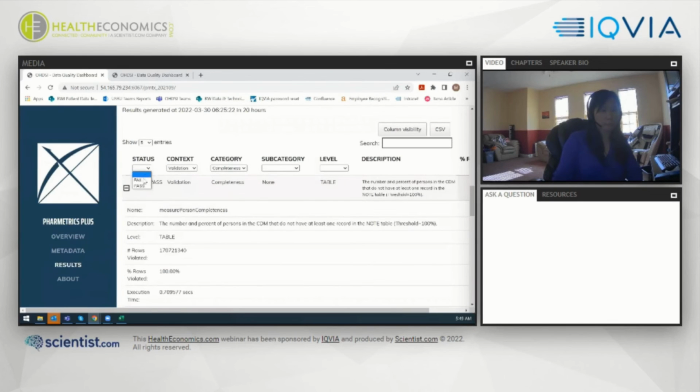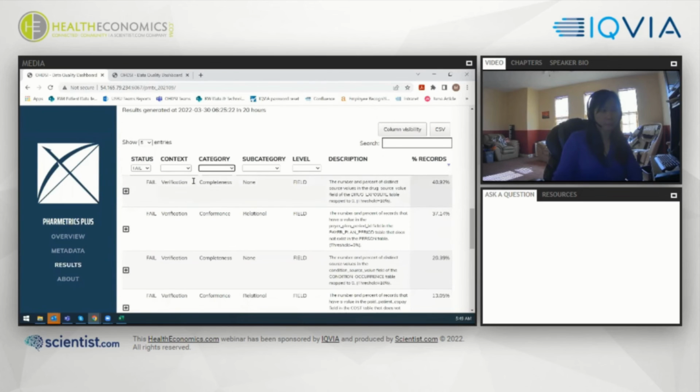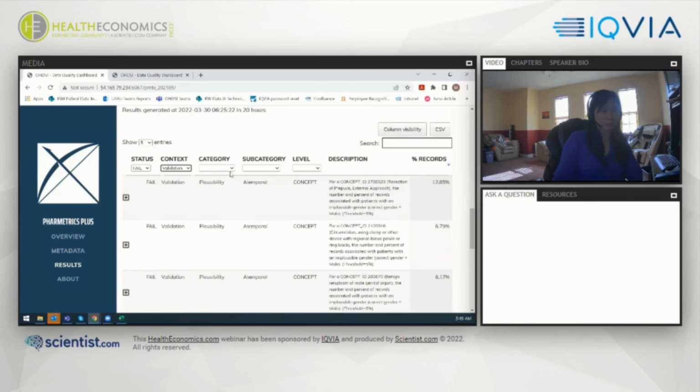So now let's look at some of the ones that failed. Let me get rid of all these. Of all the ones that failed, if I pick on validation, you can see these are atemporal validations. Let's just say, for example, this first one: for this particular code, the number of records should be associated with male. So here we're saying there's a bunch of improbable gender in here.